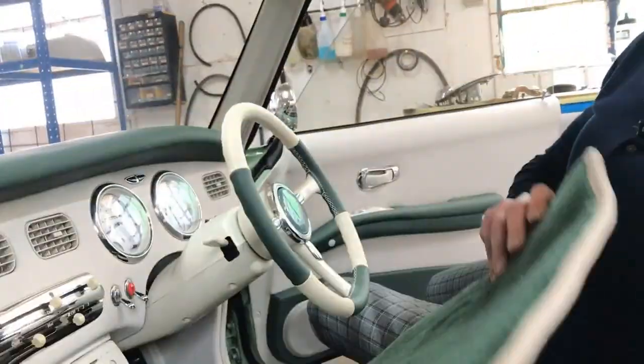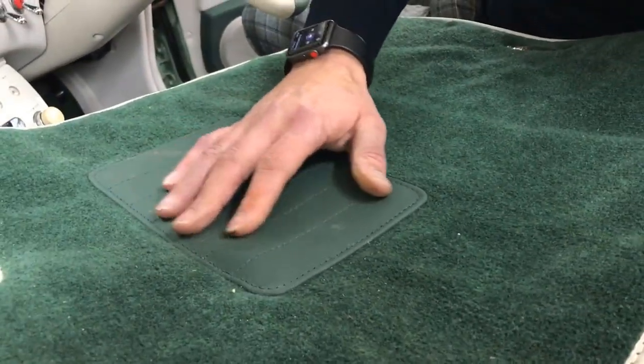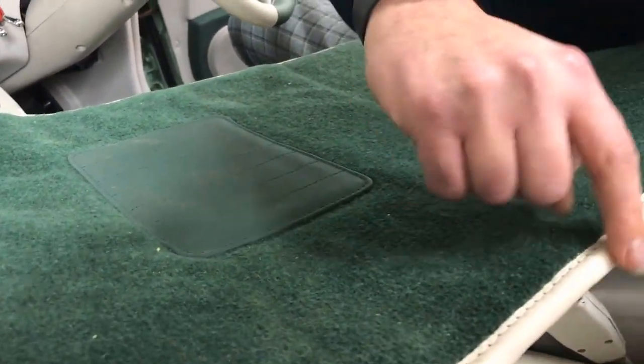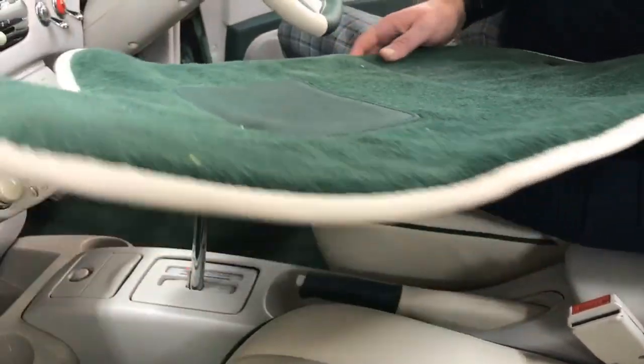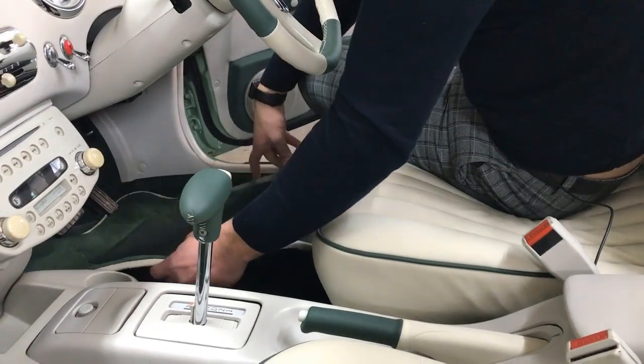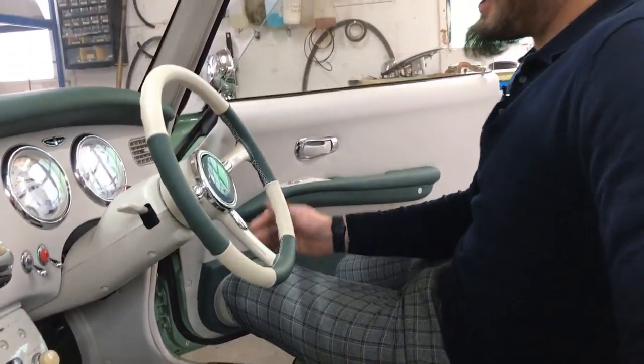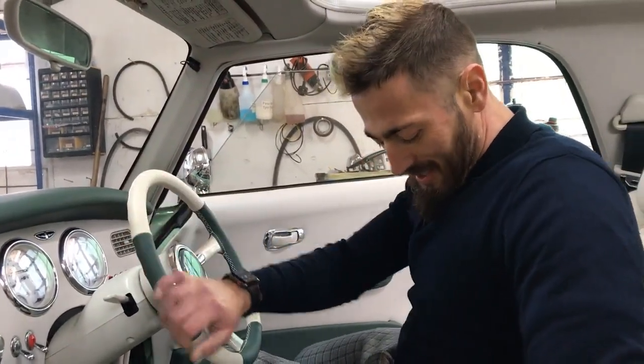Now these are original genuine Nissan mats, and we've kept the pad, or we've actually replicated the pad in leather here, and then used the same ivory piping to pipe the outside of the car. So even the overmats have got that luxury feel to them. All the armrests are all done in leather. I mean, it really is just a beautiful place to be.